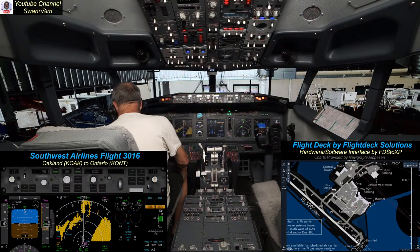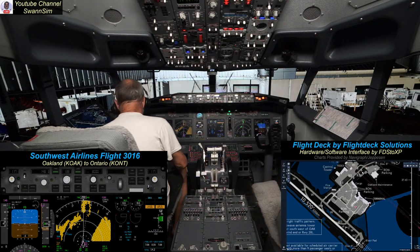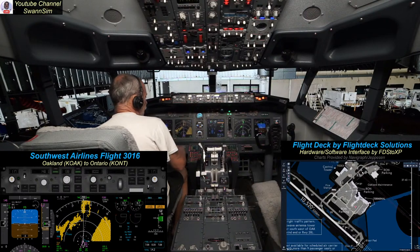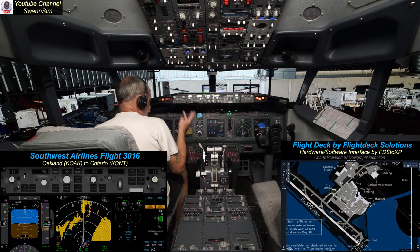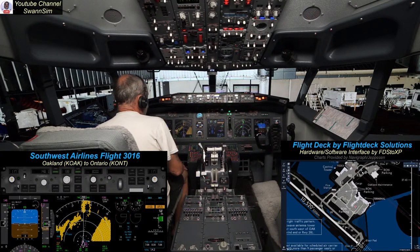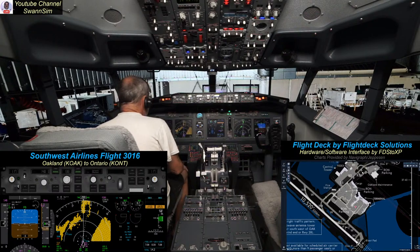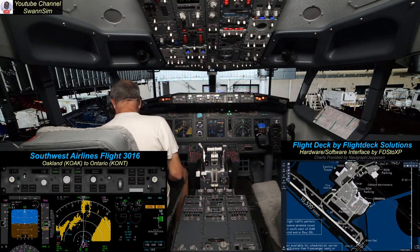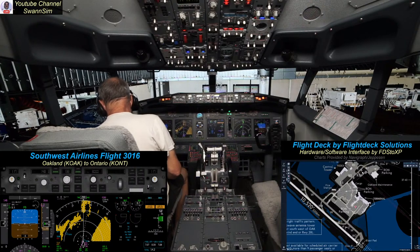Hey everybody, welcome aboard, Captain Mike here. Maybe the third time is a charm. We're going to try this again. Windows update has been wreaking havoc with this setup for some reason, this go-around. I'm going to try this flight for the third time programming it. The first time, I had no ATC. The second time, my controls weren't working right. So hopefully we can get this one in. If it doesn't work this go-around, then I'm going to take a breather and go watch some television.